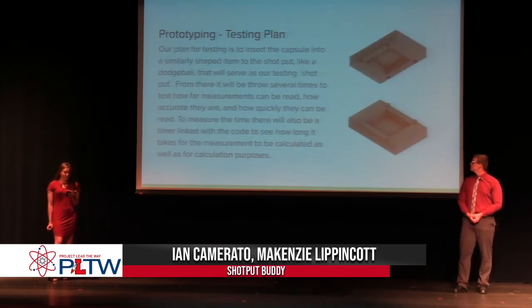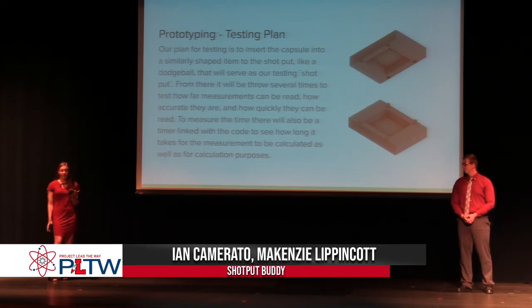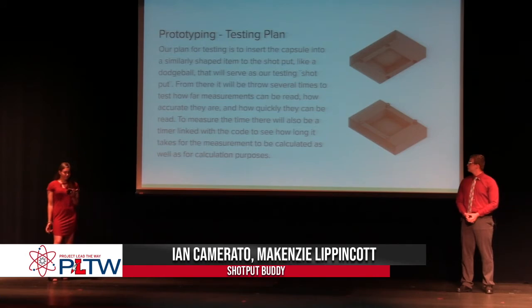For our prototyping testing plan, we had originally planned to insert a capsule into the shot put, but with the materials we have, we were unable to fit something that would be able to insert in it with the size of the different circuitry we had. So we would have a rectangular object that would have all the circuitry and everything in it that would communicate with the computer inserted into a similarly sized item to a shot put, since a shot put is solid iron and it would be hard to drill into it with the materials we had at school.